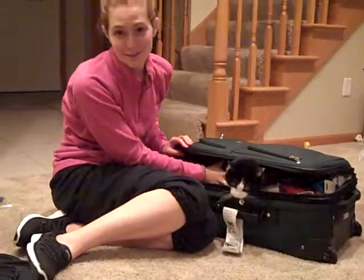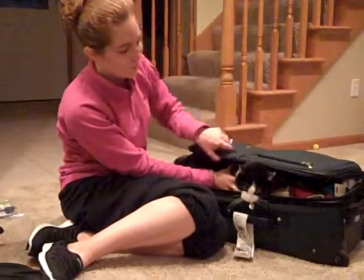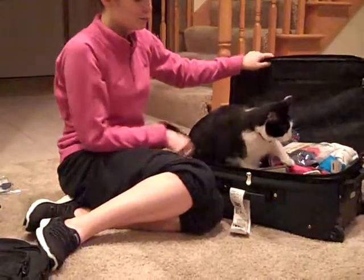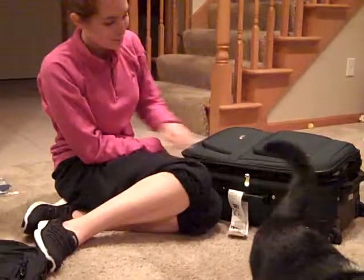Okay, just for demonstration purposes, before, the bag didn't quite close all the way. Now it almost closes all the way, with the exception of our little furry friend, who now has room to travel along with us. So once he gets out, if you go ahead and close it, it now does close all the way. You don't have to push it down at all.